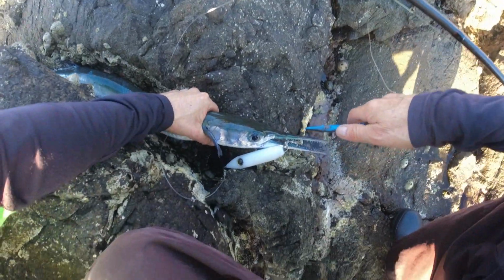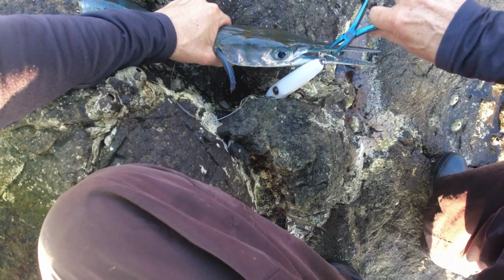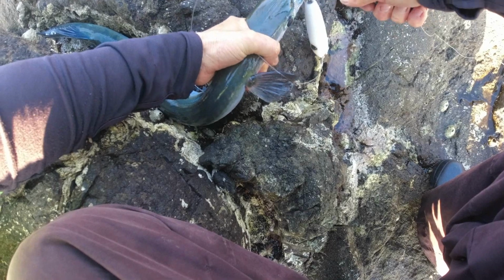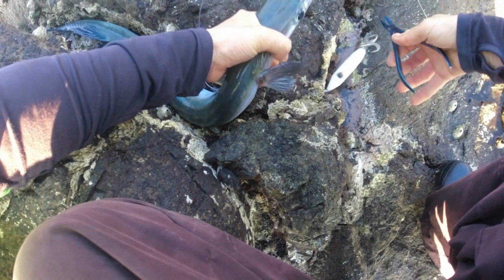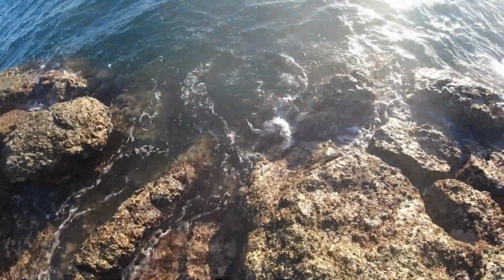Okay, definitely glad I got pliers to unhook this one. Flipping out. Well, it's not easy. He's really got it well and truly. Oh, he's trying to bite those pliers. Sorry mate, I want to get this out quick. Okay, got it. Okay, hopefully he's alright. I hope so. It's hard to get that one off. Yep.